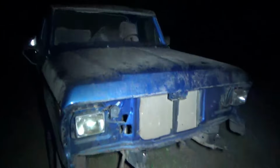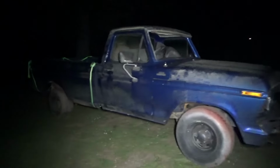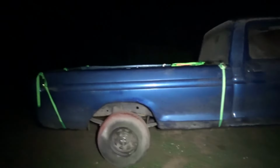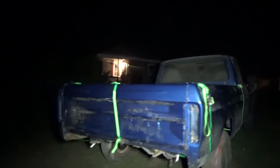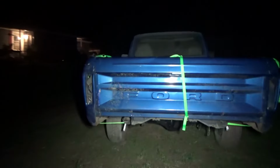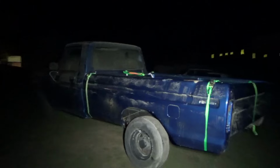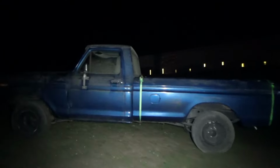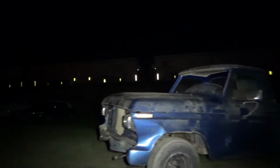And there she is, sitting there in all of her glory. Sitting in the yard. 1979 F-150 Custom. Man, I sure am glad to have this truck. Boy, howdy. Let me tell you, that is a thing of beauty. I love these old dent sides. I've never been a huge Ford fan, but there's something about the dent side. There's just something about it.